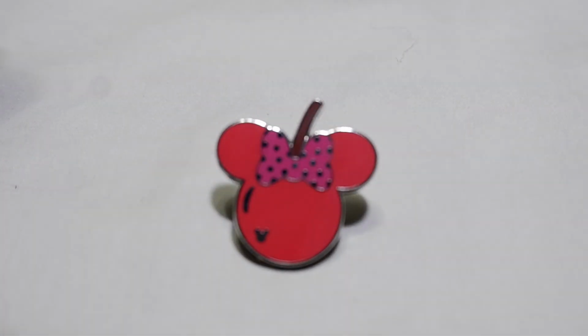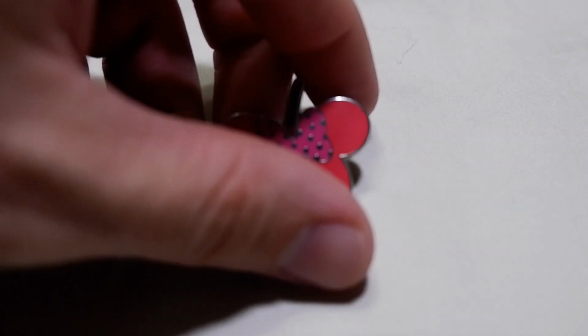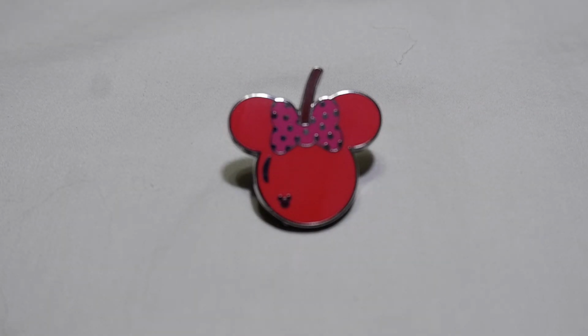Another one I'm surprised Jessica didn't want, since it's got Minnie with her bow there, and it's a little cherry fruit. Jessica would probably like that, but she didn't ask me to keep this one, so trading it away.